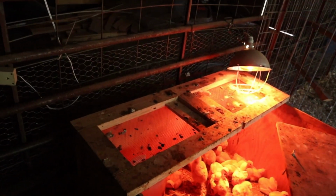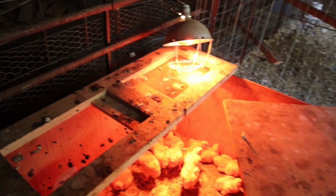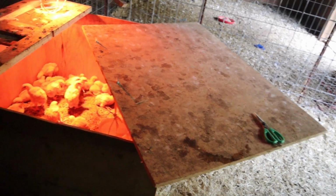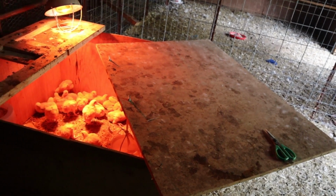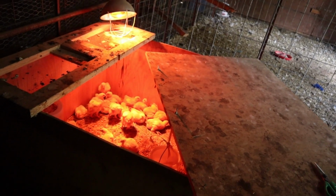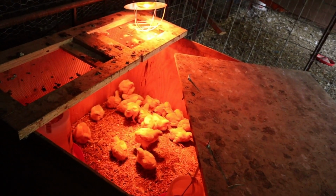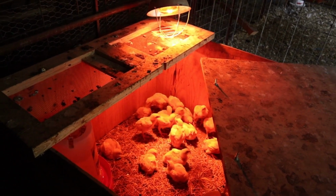And then I got a mesh top up here, wire mesh, to let some air in. And then a solid piece of wood. And you can move this, kind of like I have it. Give them more air, or if you need to cover it completely if you have predators. Like my other big chickens would get in here and eat all their food, so I have to cover it. But I'm just going to watch them for a little bit and see if they drink. See if they eat.